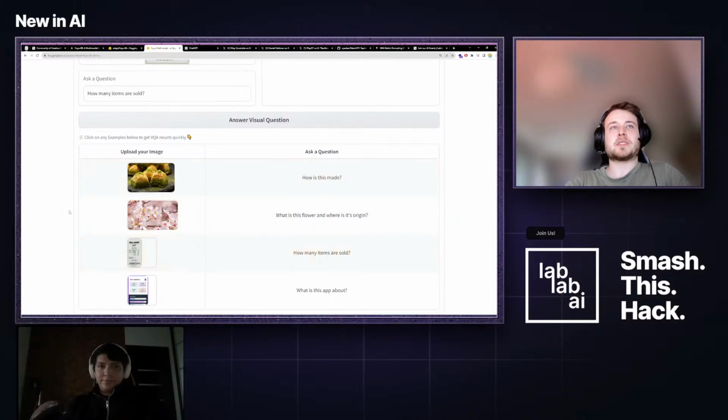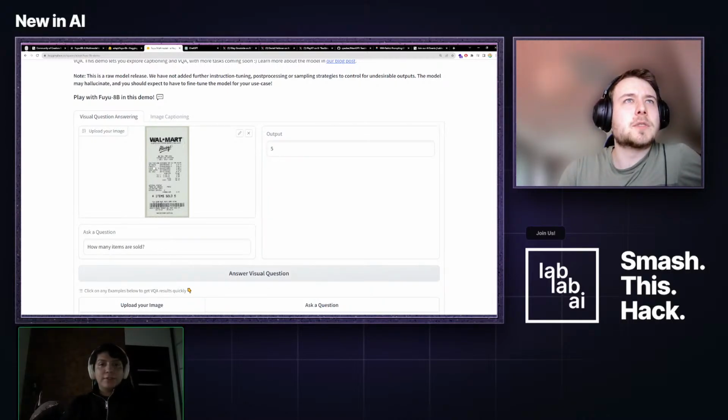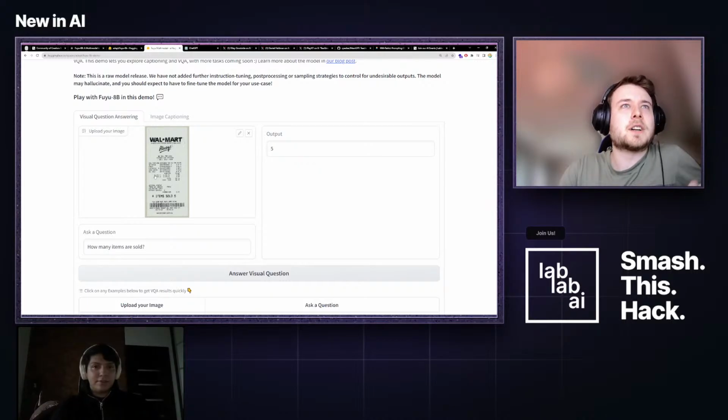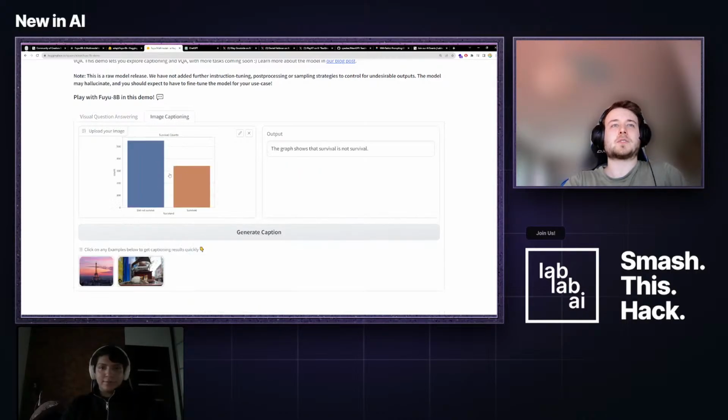Yeah, this is also a pretty interesting example. So we have this receipt, then how many items are sold. That one looks very old for some reason. Yeah, and it answers correctly with five. Nice. So this is actually the visual question answering, and there's also this other tab for image captioning. So here I uploaded another graph, and here the caption says the graph shows survival and not survival. This sounds pretty stupid, but there isn't any more information on this image, so yeah, this is actually pretty good.